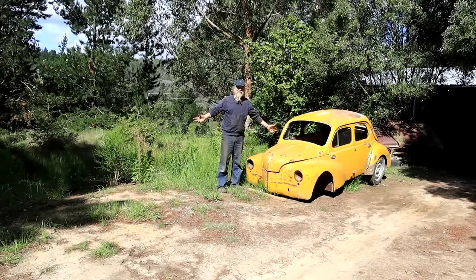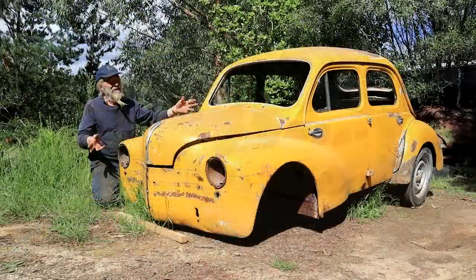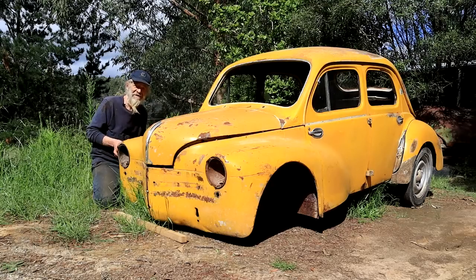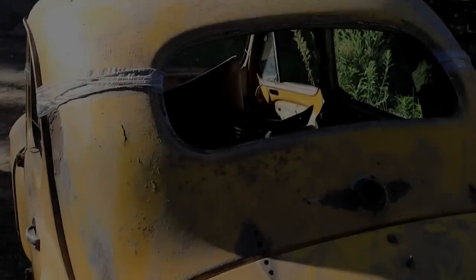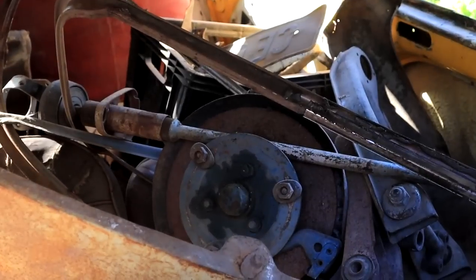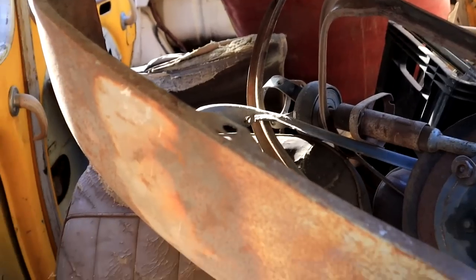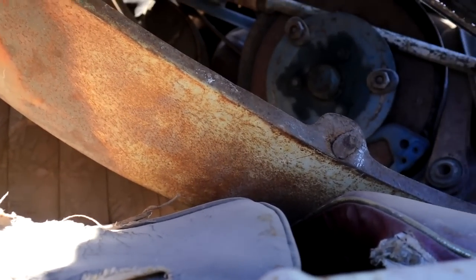Now we can finally take a proper look at this little car. Exciting stuff, man. A 1959 Renault 4CV. Isn't it just the coolest little thing? I get a smile on my face just looking at it. So the inside is full with lots of parts. It's late afternoon and the sun is causing a lot of shadow, but hopefully you can see. So we can go on a journey of discovery and see what treasures we can find.